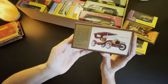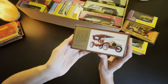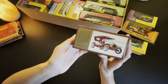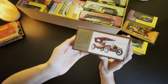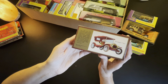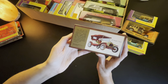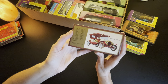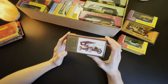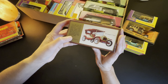From 1909 until 1927, 15 million Model T Fords were built with no basic engineering changes. From 1909 to 27, no basic engineering changes. That's interesting. These cars were cheap, simple, rugged, agile, durable, and somewhat ugly. They could go anywhere except in society. That's funny. This miniature represents the colorful early brass radiator model.